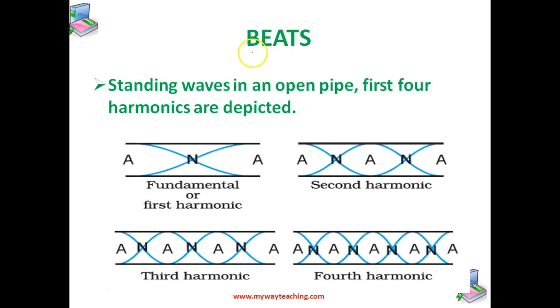Now let us study about beats. Beats is an interesting phenomenon arising from interference of waves, which means when two harmonic sound waves of close frequencies are heard at the same time, we hear a sound of similar frequency. But we hear something else also, isn't it? We hear that audibly distinct waxing and waning of the intensity of the sound with a frequency equal to the difference in the two close frequencies.